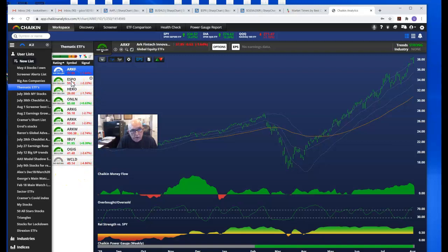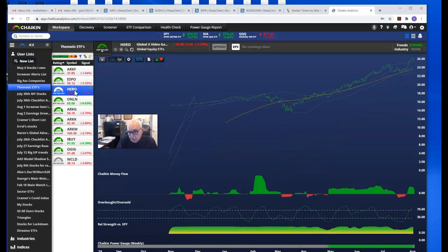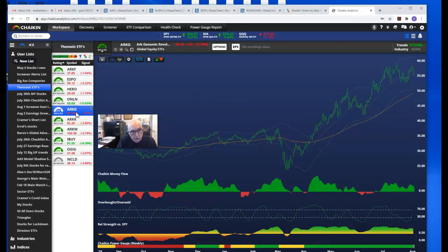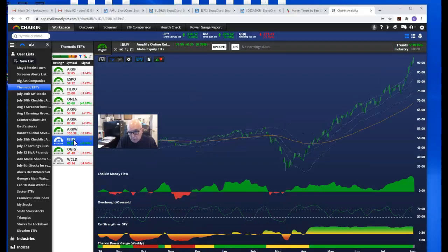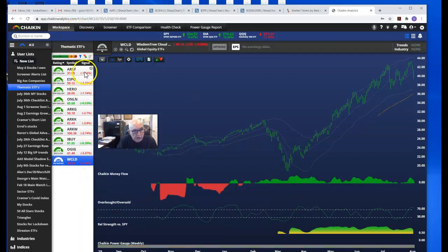So if you look at ARKF, you'll see it's overbought. Take a look at this indicator here. ESPO, which is a global equity, is overbought. This other one is overbought. They're mostly overbought, though a few are not quite. This one is not quite overbought, or this one, ARKK. But this one is overbought, ARKW. This is also overbought. So that's why we are seeing some red indications here in terms of the percentages.